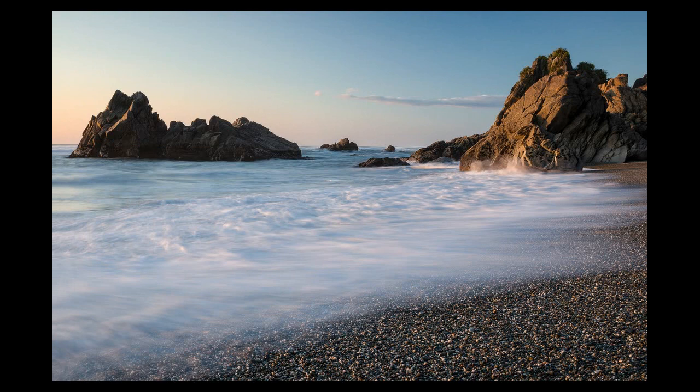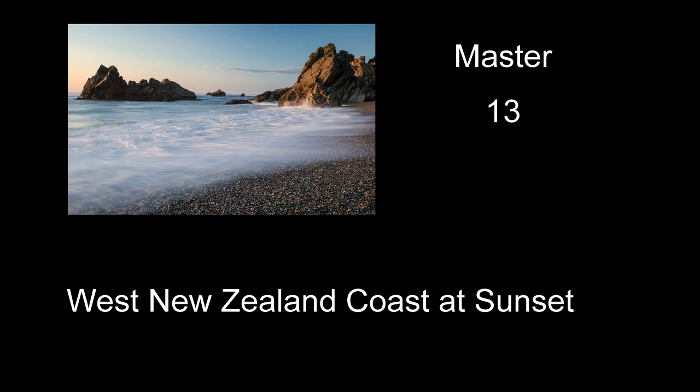Next photo in the Masters category is West New Zealand Coast at Sunset by Linda Grigsby, and that has a point score of 13. That is a beautiful photograph, good detail, good long exposure detail to get the water effect. And the light coming onto the right-hand side against the dark rocks on the left-hand side, you can really get that feel for the last vestige of sunlight as it goes down. It's got the great color as far as the orange sky on the left-hand side and the light coming on that last rock outcropping on the right-hand side. Good job.